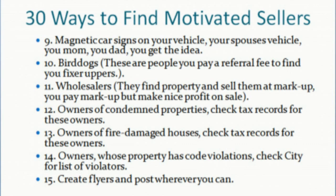Bird dogs are people who are all the time in your neighborhoods, people who remove trash, postal mail guys. They can be a great source. They see houses which are vacant, they see the signs, and they can provide you information if you make it interesting for them. Tell them that you can pay them some small kind of referral fee. Usually it's up to $500 if you buy their house.